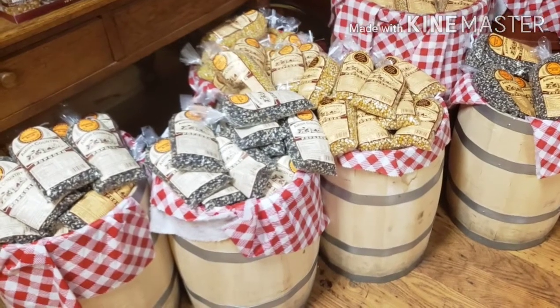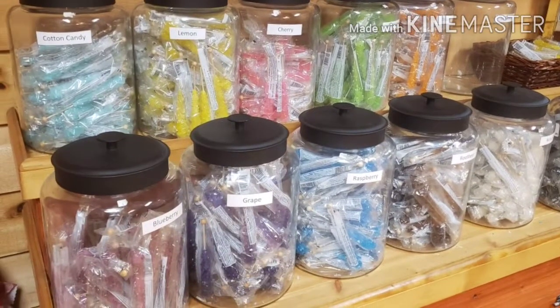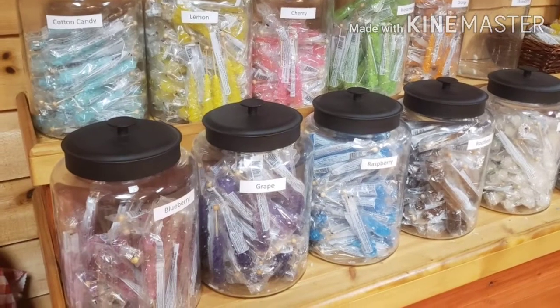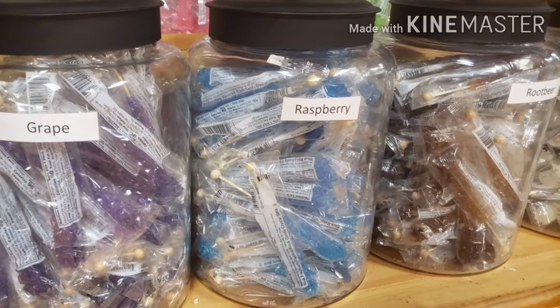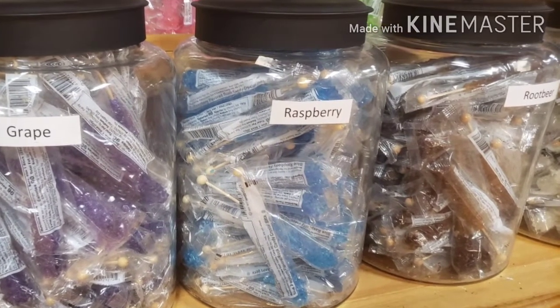I really like the way they have everything in the barrels. I don't know, I just think it's really cool. And then they also have the rock candy suckers in every flavor that you can think of.